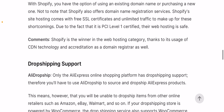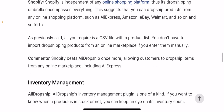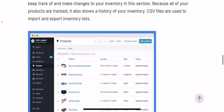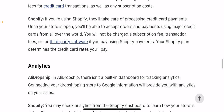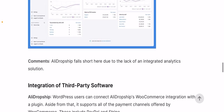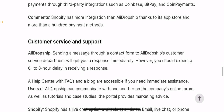To import a list of products, simply create a CSV file and upload it from your dashboard. If you want to import, go to your dashboard, then products, and then select import on the products page. You will get a pop-up window to upload your file when you click this link. All items in the supplied file have been added to your product list and are ready for upload.